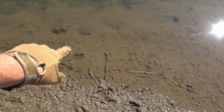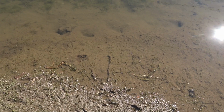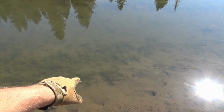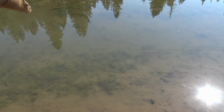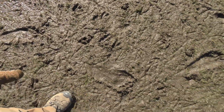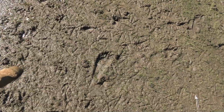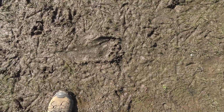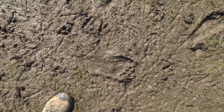There's a couple of tracks that are interesting. Came up out of the water, pretty flat. It's pretty squishy, shady area. You can tell I came through there. Boom, boom, boom, boom, up on here. Fairly decent, not super magnificent. This one's got some pretty deep toes, and might have some rich detail.